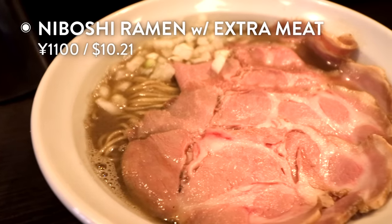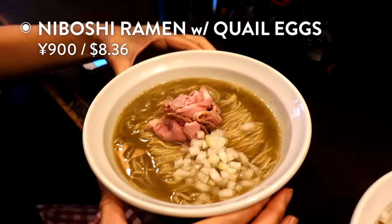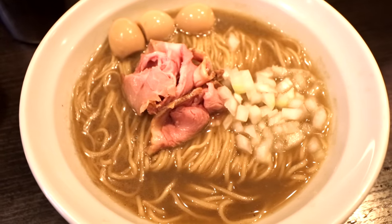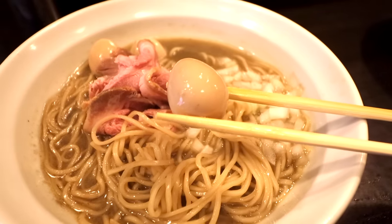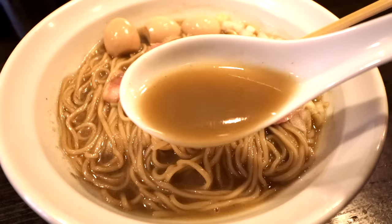This is their signature Niboshi Soba Ramen with extra meat, and this one has their extra topping of quail eggs, and both come with a generous helping of fresh chopped onions. This unassuming gray fish broth is on a whole new level. It may look plain, but it's banging on those umami drums.